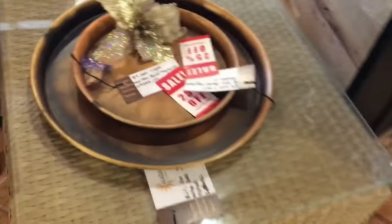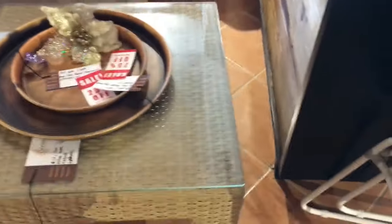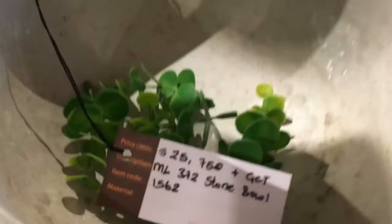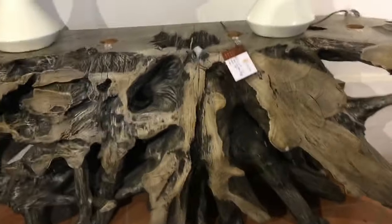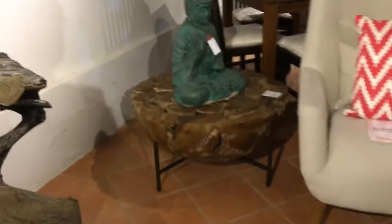Here you have this nice side table. But look at this piece. Oh my gosh, this table, I've never seen something like this. This is almost like the root of a tree, and the branches and all those parts of a tree form together to make this table. What a statement piece, everyone.